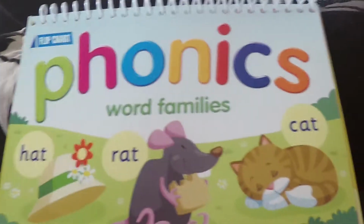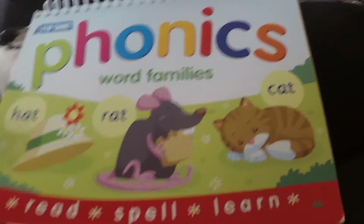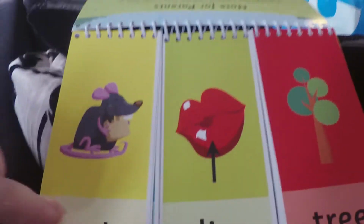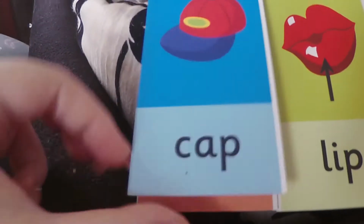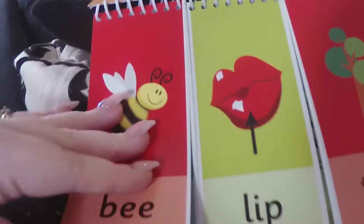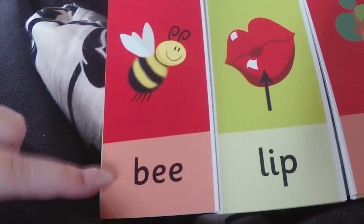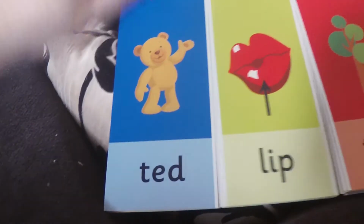Another really useful thing that we've used is the phonics word families. And this is basically a flip chart. So it's read, spell and learn. What you do is you just hold them up and then you read through them. Why this helped us so much is because you've got the pictures and they can recognise the pictures and then see the words, and they will remember. Every time they will remember, and it's so good for children with learning difficulties.